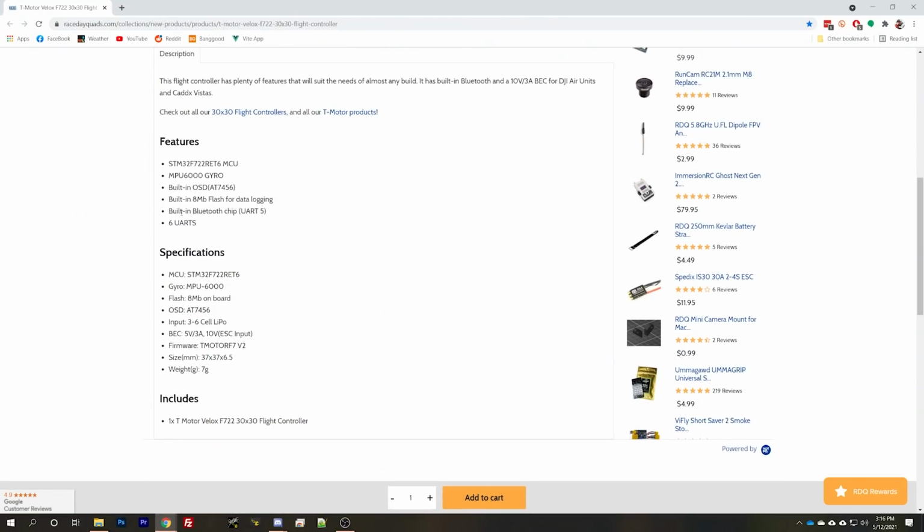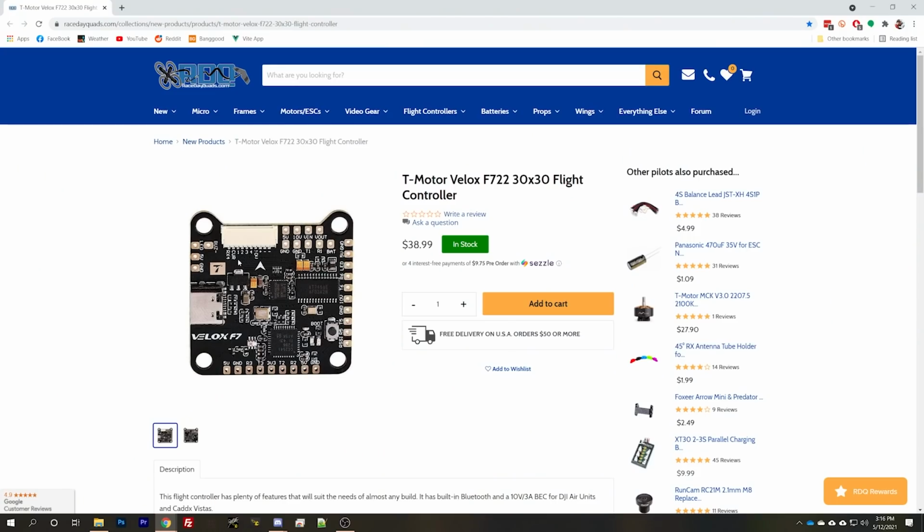Anything else jump out? Built-in Bluetooth? Built-in OSD? Go ahead. Yeah, it has a 10-volt 3-amp BEC too for the Vista, even though it doesn't have a plug for it, which I think is cool. So yeah, 3-amp, 10-volt. That's impressive. Nice. You can always solder it up. It's no big deal if it doesn't have a plug.